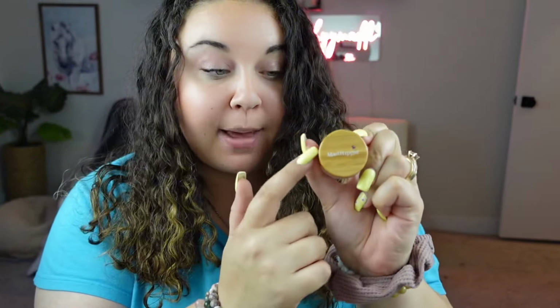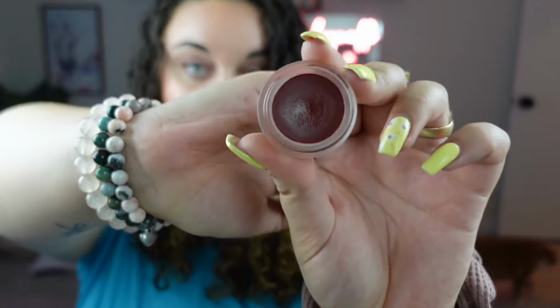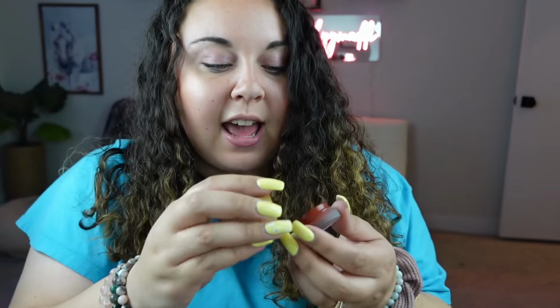Then for blush and for her lips, I'm giving her Mad Hippie's brand new lip and cheek tints. These just came out and I absolutely love these. This is the shade Fig. It's kind of like a dark maroon. Essentially you rub it in and blend it in, and you can also use the same thing on your lips. And it lasts a very long time. It's a tint, and so I feel like it's much more long lasting than a powder.